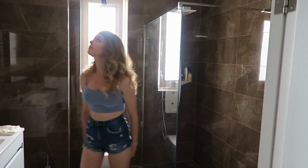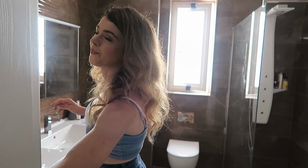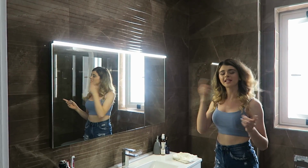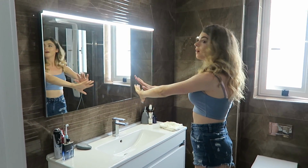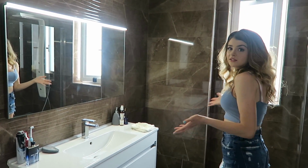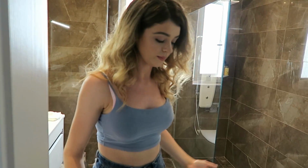But yeah, I think this room is pretty. It's nice. Oh, my favorite part. Light. So this is the same as the other bathroom, which I'm going to show you. But this is the big mirror, and you can see everything. And check yourself out. But yeah, not much to say about the bathroom. But this bathroom, it's nice and I like it.